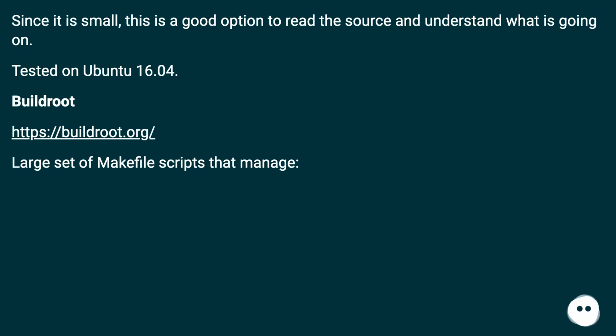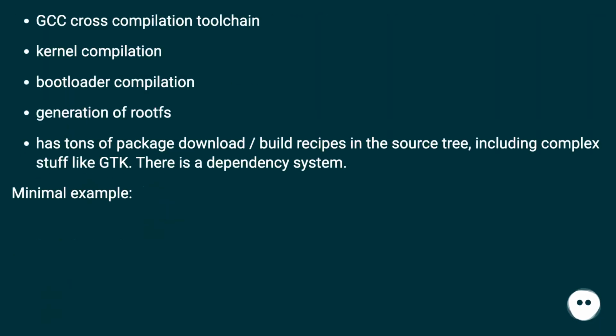Buildroot. This URL. Large set of makefile scripts that manage GCC cross-compilation toolchain, kernel compilation, bootloader compilation, generation of rootfs, has tons of package download, build recipes in the source tree, including complex stuff like GTK. There is a dependency system. Minimal example.